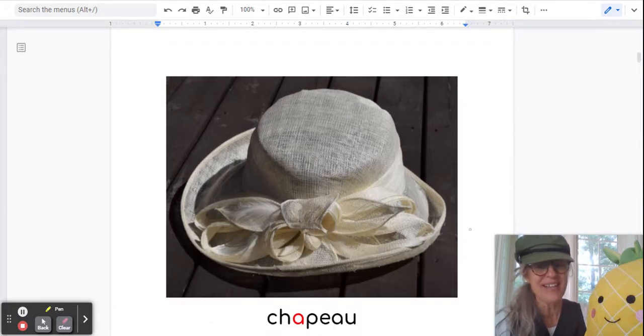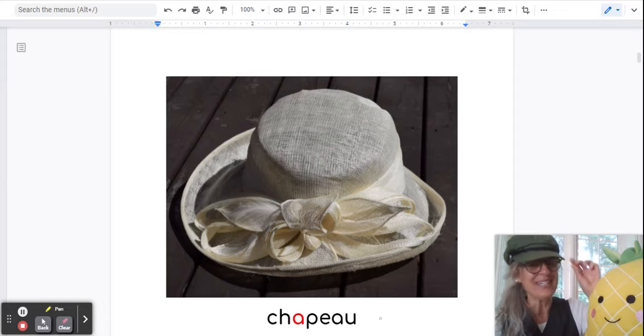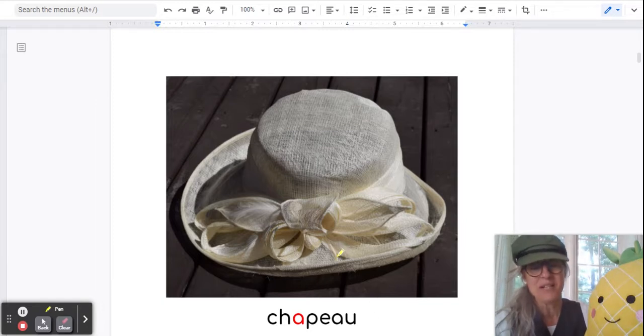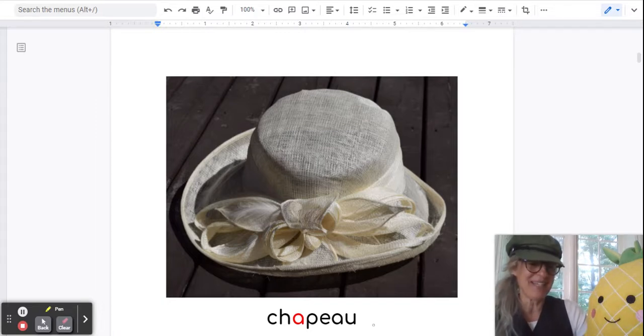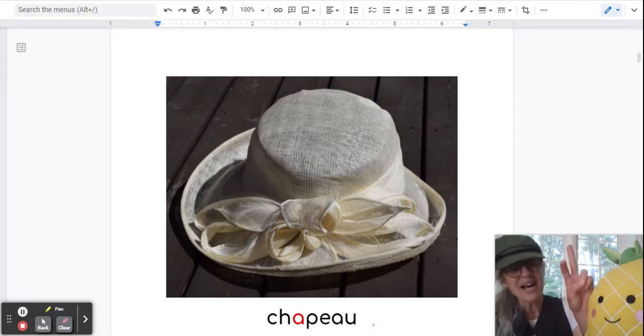Oh, qu'est-ce que c'est, Ananas? Nice. This is called un chapeau. Chapeau. Now, what I'm wearing today is different. It's like a baseball cap. It's called une casquette. But this on my screen is called un chapeau. Let's count how many syllables we hear in chapeau. Can you clap them with me? Chapeau. That's 2 syllables. Deux syllabes in the word chapeau.